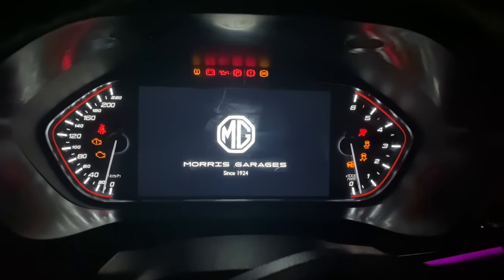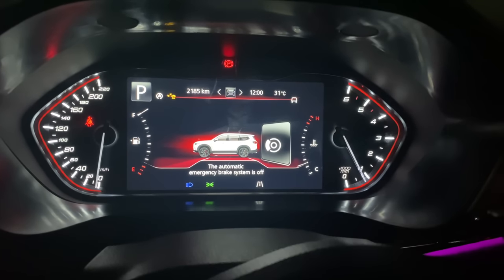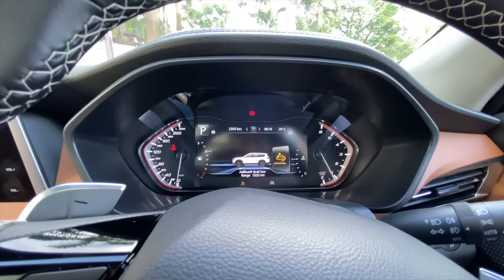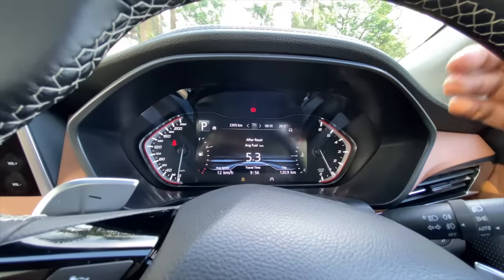Now, here you get an analog speedometer. On the rightmost, you get an analog tachometer. In the center, you obviously get the digital display, which has a ton of information. My only issue right now is it's very difficult to read the temperature as well as the fuel level of the car, because there's this small needle right there. It's not that easy to read.